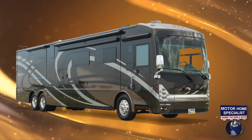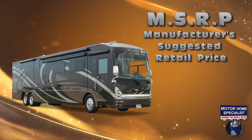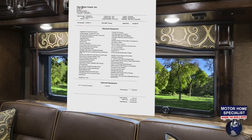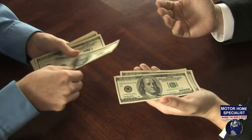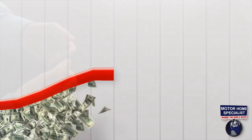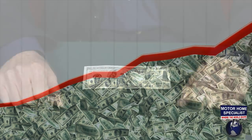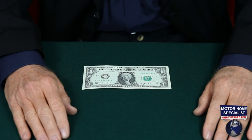But before you buy a new Tuscany, or any new RV for that matter, be sure to check the MSRP, or the manufacturer suggested retail price. Unfortunately, other dealers prefer playing numbers games and price their new units at the full manufacturer suggested retail price. Then they discount the MSRP a meager 10 to 15% or less, and many unsuspecting RV buyers end up paying too much for their new motorhome.